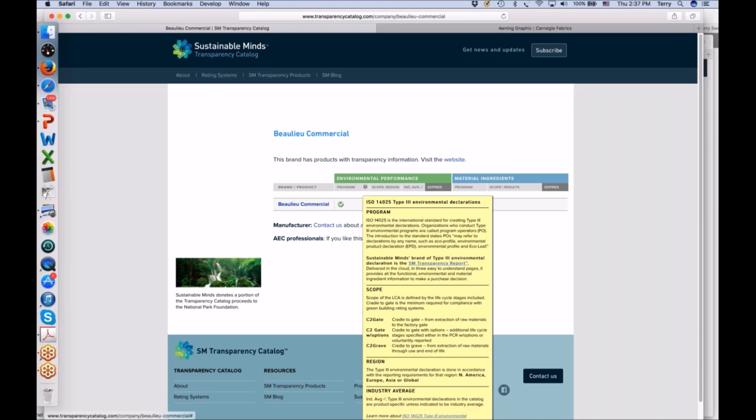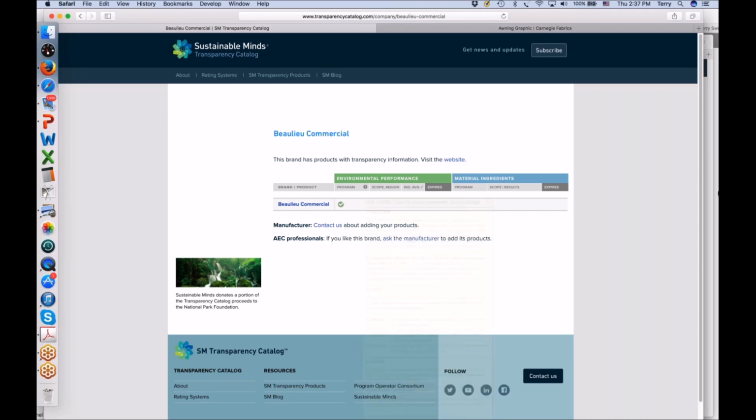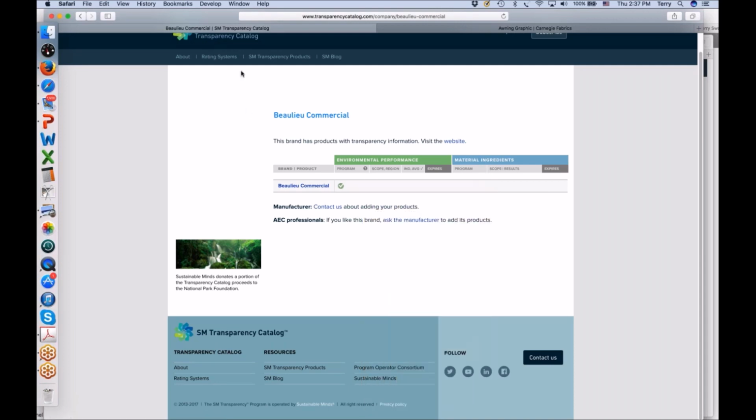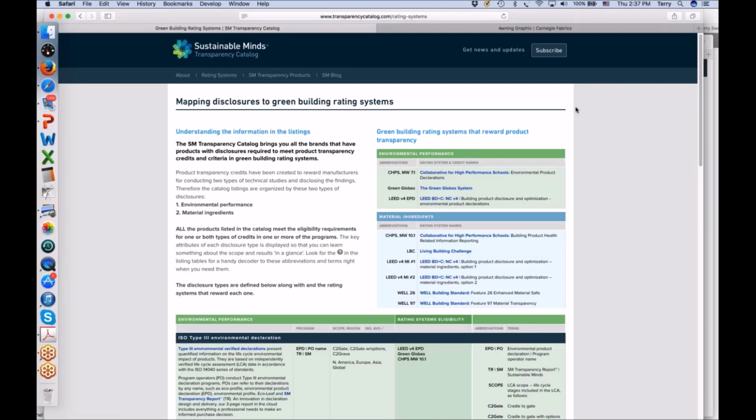Now, one of the other tool tips I didn't show you is this quick tool tip about what is an ISO 14025 Type 3 environmental declaration. Most people really don't know what those are. And so for any term that's specific to product transparency, we've tried to provide the information so you can understand what the content in the table means and what we are talking about. And in every single one of these, we take you right back to the source. You can go read the technical standard if that is the level you'd like to get to.